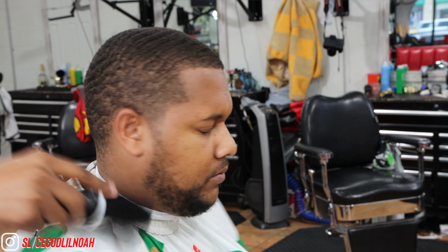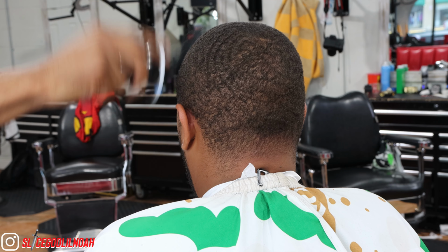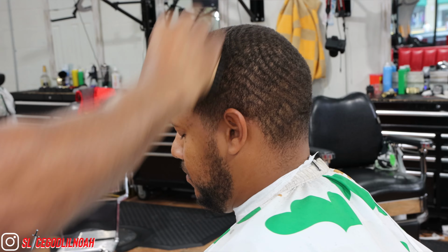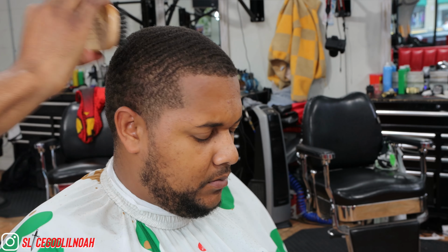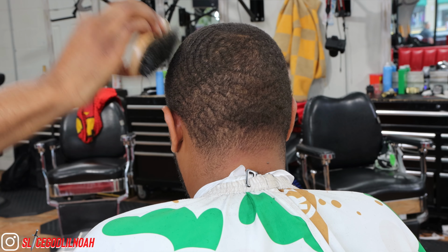Me personally, I always like cleaning my workspace, clearing the hair up if I knock some down, because it gives me a clear way of thinking. Make sure I can see my workspace area and it looks cleaner. Other unnecessary hair is not in the way. But right now I'm brushing them down, make sure I get them waves popping. Like I said, we're gonna attack this taper.